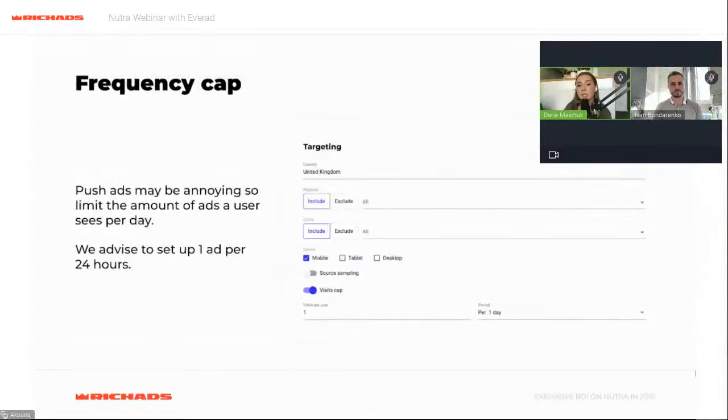There is one thing that may spoil everything when it comes to push ads. It is the frequency cap, or how often the user sees your ads. Push ads may be annoying, so limit the number of ads a user sees per day. We advise setting up one ad per 24 hours.